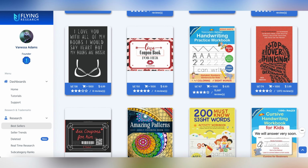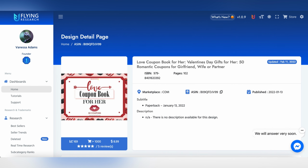So as usual, I use Flying Research for this research, and all of them are found within the Valentine's Day niche. So niche number 1 is this love coupon book. I've made an individual video about the love coupon book. If you haven't watched it, I recommend that you do.